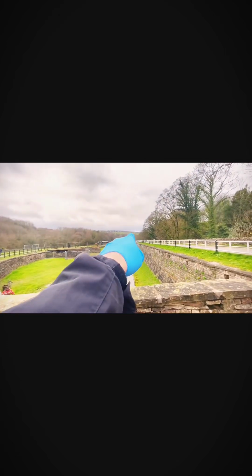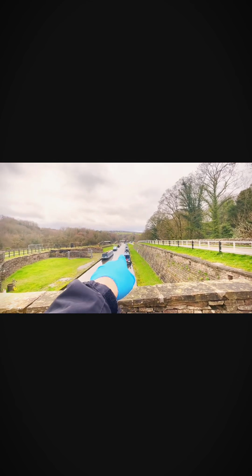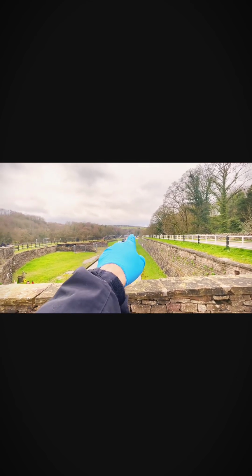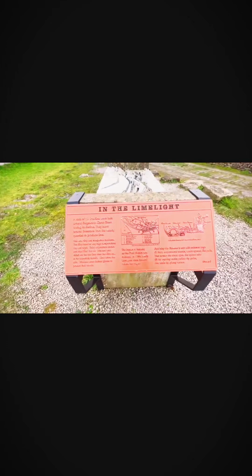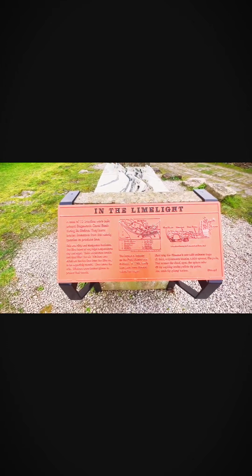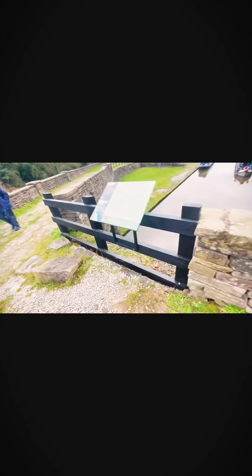The largest inland port in the UK. Now you got another set to the basin all the way down there. We're going to do that next time. What we're going to do here this time, I'm not going to read these, but you can always pause them, can't you? If you want to have a read. We're going to fish in this lower basin this time.